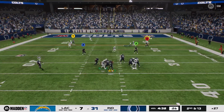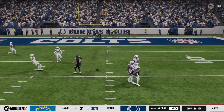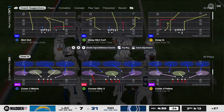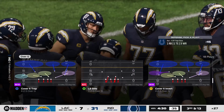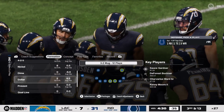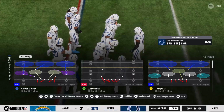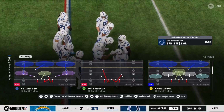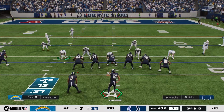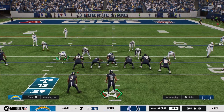Herbert. And he drops it incomplete, and their struggles continue here. And that's another play that's painted the picture of this game overall. It's been a blowout. It's been continually fueled by big turnovers and stops for one side and an inability to advance the ball from the other. A long way to go here on 3rd down for the 8th play of the drive.